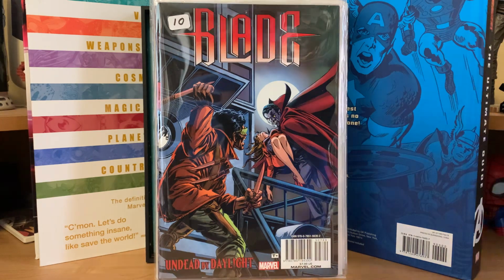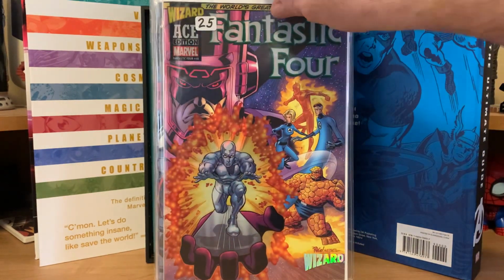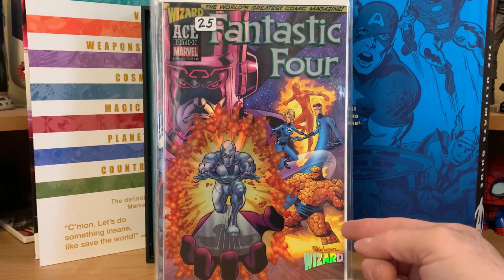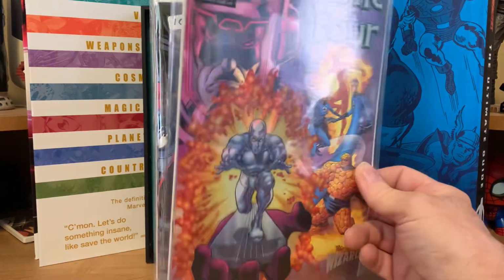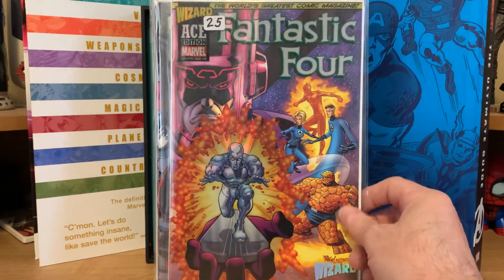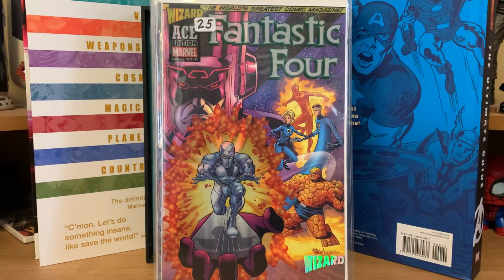The Wizard did their Ace Edition reprints, and this reprints Fantastic Four number 48. That's a Mike Wieringo cover, and it's not chromium or acetate, I don't know what they call it, but it's not paper. I don't know how many they did of those. But I picked that one up from him.